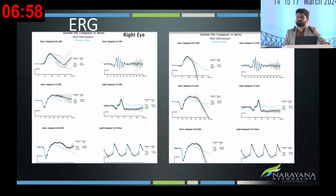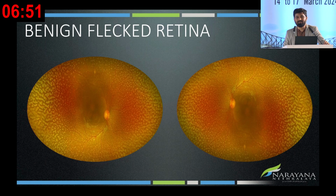His ERG was also completely normal. If you look at this, the full-field ERG was completely normal. So this is a case of benign fleck retina. Usually it's a familial case. Patients most of the time are asymptomatic. These patients can just be observed and followed up maybe on a yearly basis.